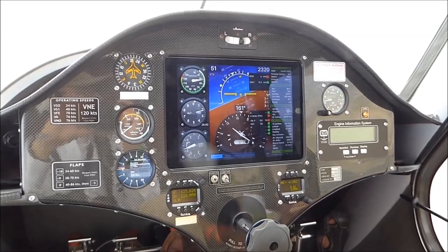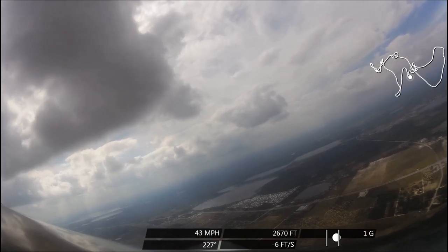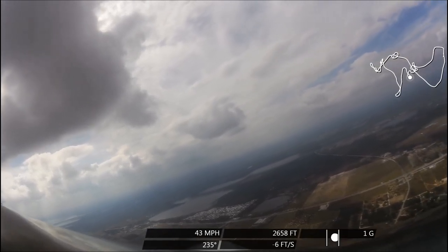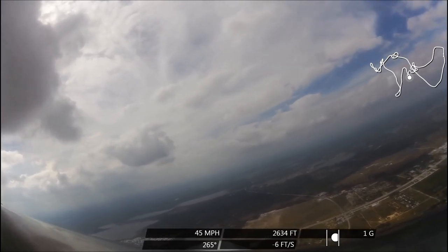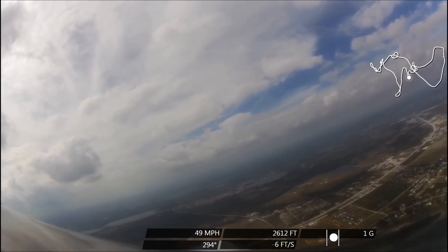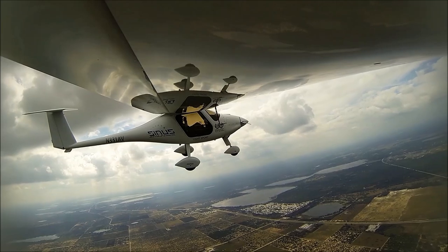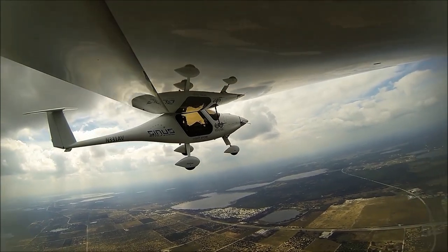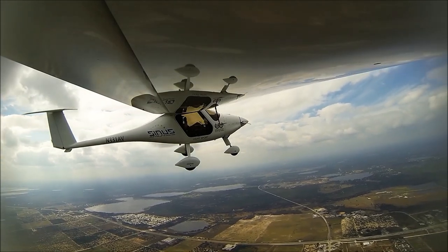Drop like a rock. No, you don't even feel it going down. That's the nice thing. When people see the prop stop, people hold their breath for a second, and they realize we're not falling out of the sky. We're going to be up here for a while. That's what happens when we get off tow in the glider, and people are nervous. Well, how can you fly without an engine? Pretty nicely. Yeah, it's a lot more pleasant than having that engine making noise up there.